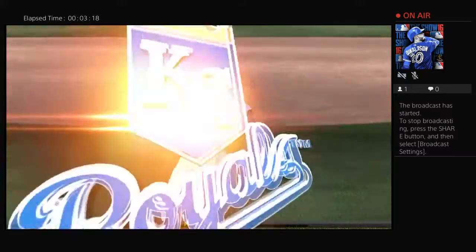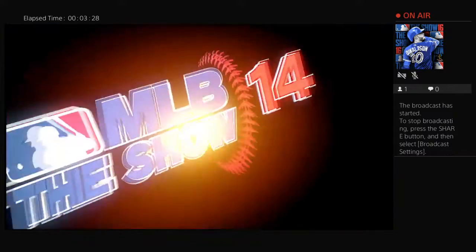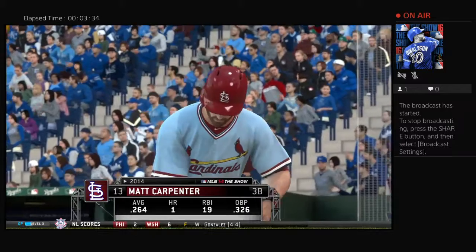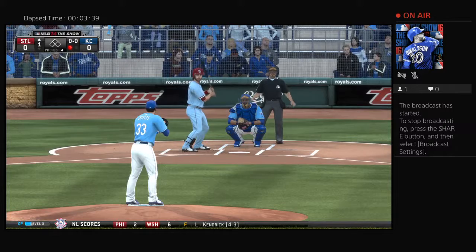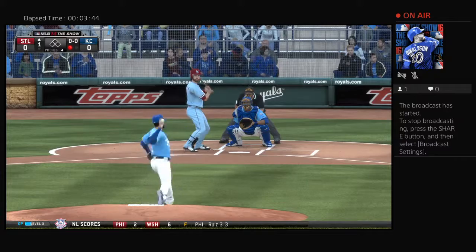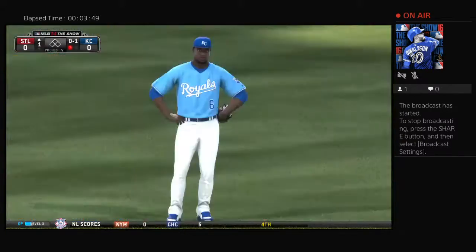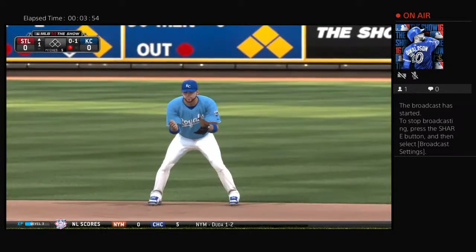So a good beginning there for Shields, and with that, let's take a look at the defensive alignment for Kansas City. It's brought to us by Majestic, the official uniform of Major League Baseball. Matt Carpenter will stand in here. He drove in one of their 2 runs in last night's ball game. Starts him with a good rising fastball there for strike one. But the Royals going with their powder blue alternates they brought back a year or two ago. I like that a lot.